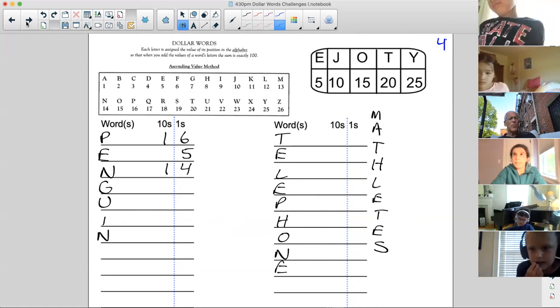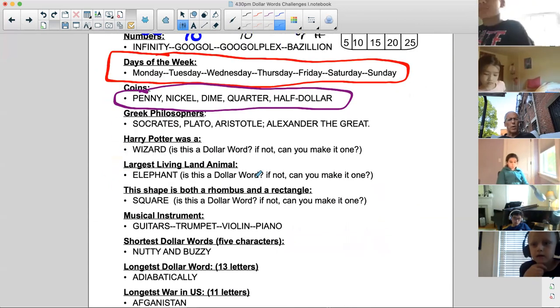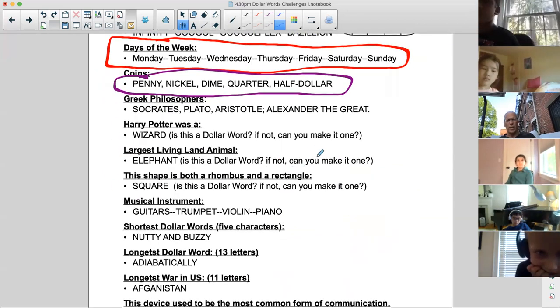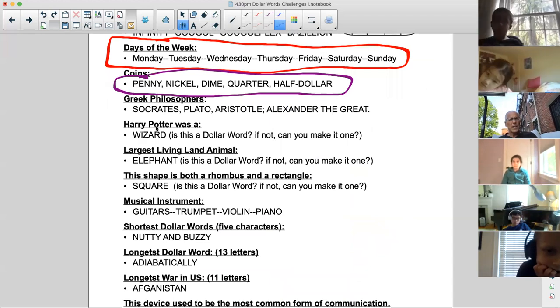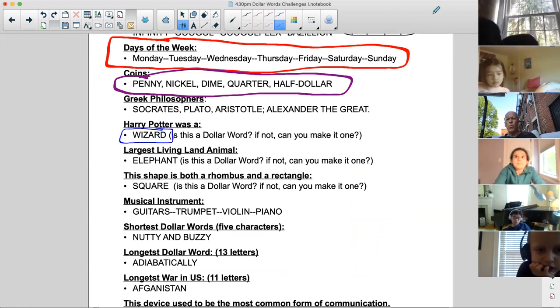Wow. Everybody do me a favor. Look up at Mr. Kramer's screen for 1 minute because I want to show you a couple of really interesting things. Okay. If you look at Harry Potter is a wizard, the word wizard is not a dollar word. However, if you add a suffix to it, it is a dollar word. So wizard is worth 81.